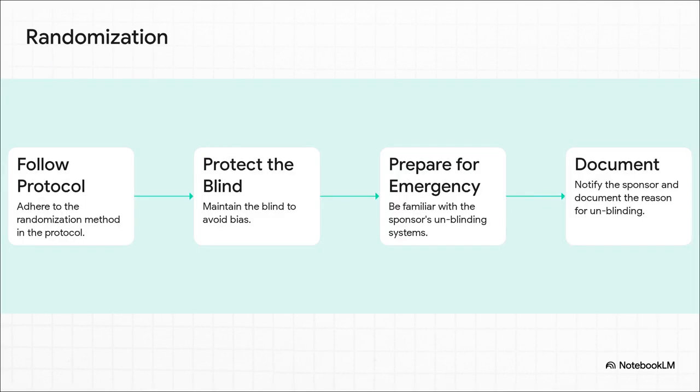Now, the enemy of good science is bias, right? So to prevent that, investigators have to be super strict about following the trial's randomization and blinding procedures. They have to protect that blind, but they also have to be totally prepared to use the emergency unblinding system if a participant's safety is on the line. And if they do, they have to document and report it immediately.